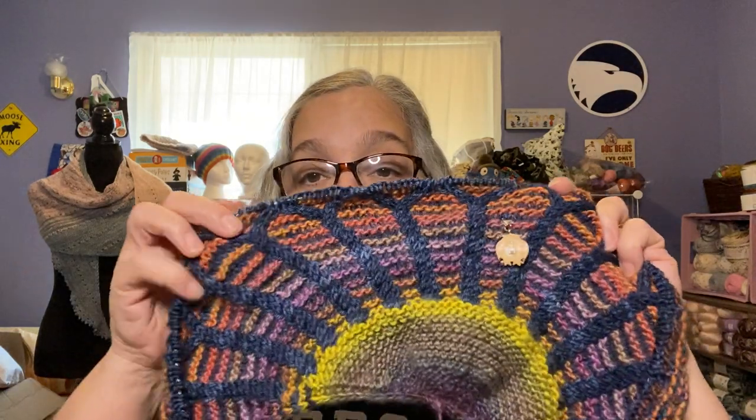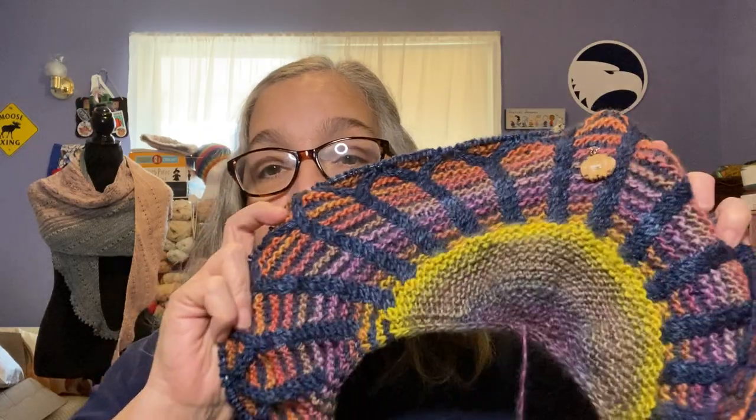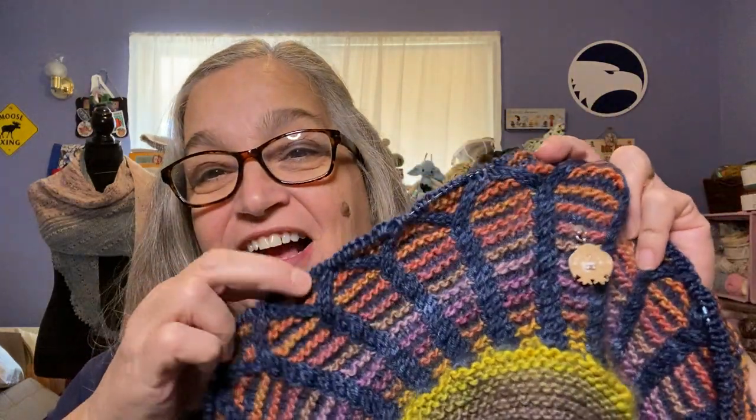The trickiest part was casting on. But he has a video to show you how to do that. He has a video to show you the tougher stitches, like how to do the cables. And it's pretty awesome. I can't stop looking at it. I love it.